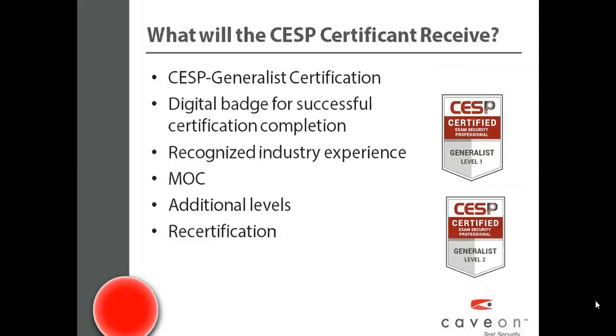And Mark talked about some of the benefits, and I'll talk in a little bit more specifics about what you receive as a CESP certificate. As I mentioned before, there are two levels. So there's one exam, and we have two cut scores. If somebody achieves a higher cut score, we're giving them recognition for that level of expertise.